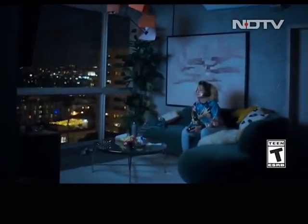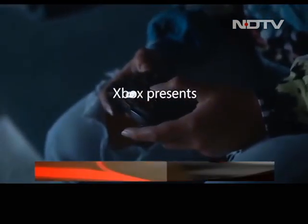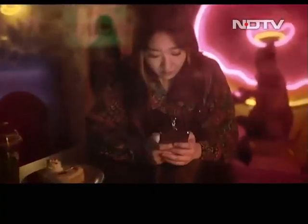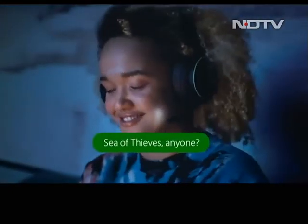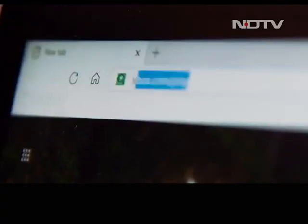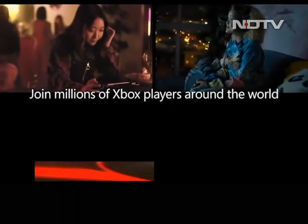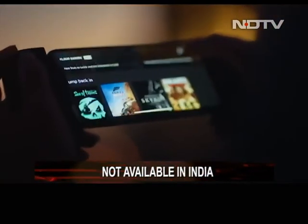After being in beta since mid-April 2021, the Xbox Cloud gaming service, formerly known as xCloud, is finally available to Apple devices and Windows 10 PCs. Powered by custom Xbox Series X, the service can be accessed via Safari on Apple devices and via Google Chrome or Microsoft Edge on Windows 10 PCs. As of now, this service is limited to 22 countries and unfortunately, India is not on the list.